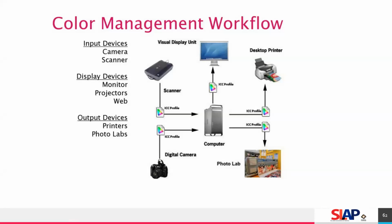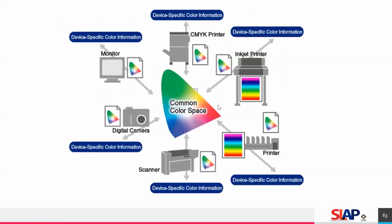So that's how the workflow works. So this is how everything comes to a common space. That's the main idea of color management. Okay, right. Then we will talk about device link profiles, which is another, more technical thing. But this is how the workflow works.